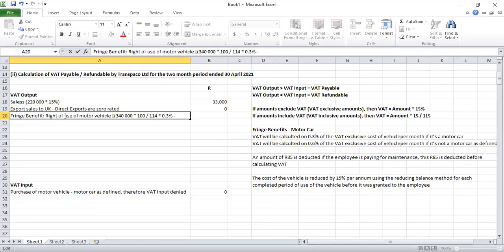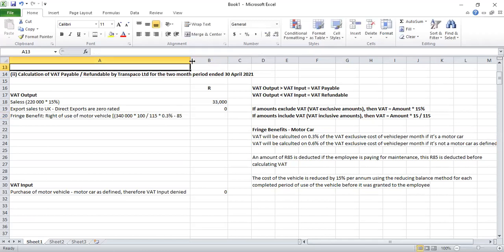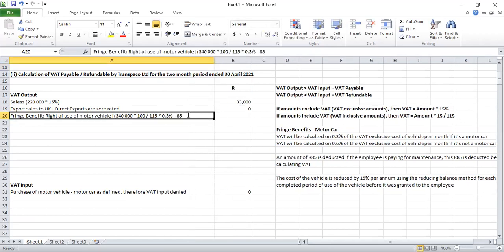sir. Hello? Is it not 115? 115, sorry, I'm now using the old one. Right. Then we subtract 85. So before you even calculate the VAT, you subtract your 85. Is that right? Then after subtracting our 85, then we multiply by 15 divided by 115.